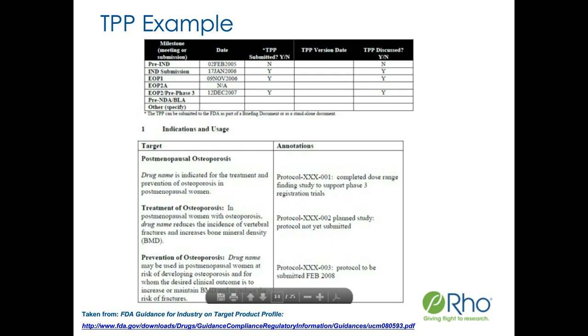The guidance includes an example milestone table here, as you see, to indicate when and if the TPP has been submitted to the agency for review. It can be submitted as part of your briefing document during development meetings, or it can be submitted separately to the FDA for their review and input.